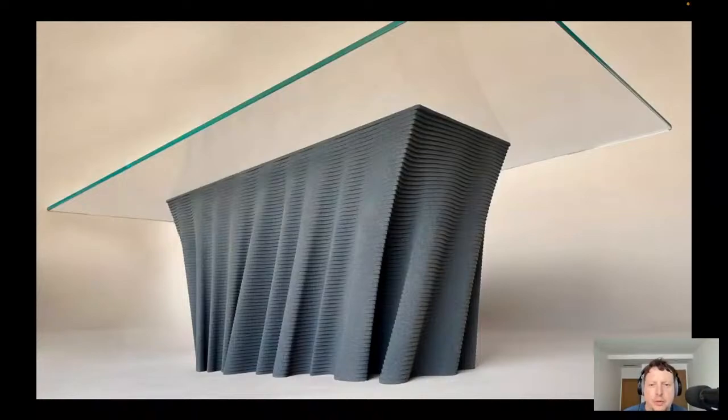This Dune coffee table is not inspired by the movie Dune. It's inspired by sand dunes, and the idea is to take the wavy forms of sand dunes and turn that into a coffee table. It's made by Christopher Duffy of Duffy London, and it was printed by Sandhelden.